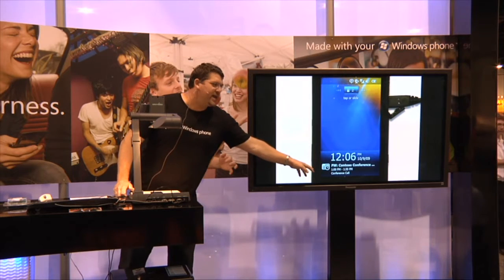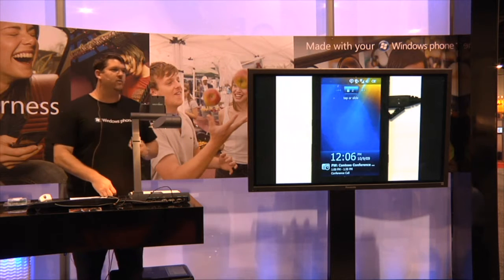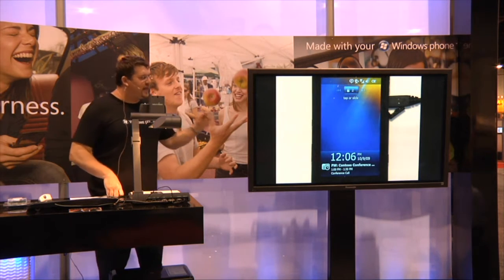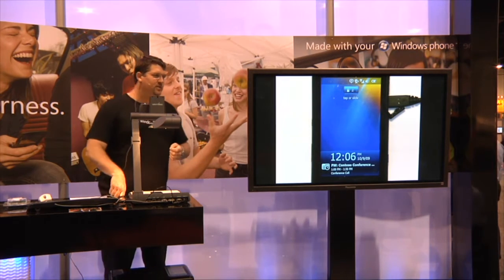But we also went a little further and we added my next calendar appointment to the phone. So at the very bottom, I can see what, when, and where I need to be somewhere. This is a nice add-on. Again, a very glanceable view. With a single glance, I can see what time it is and when I need to be somewhere.